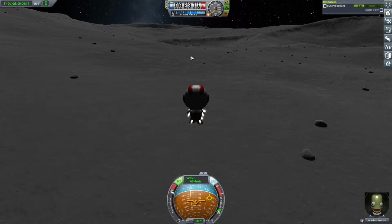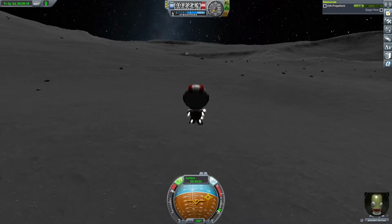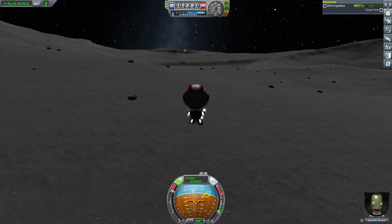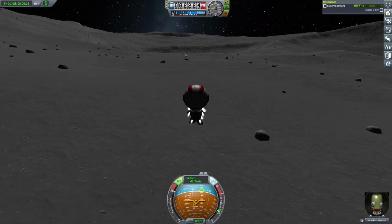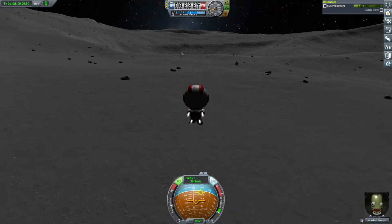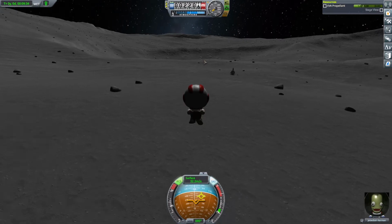Oh god, wait! Please don't crash into the ground at 60 meters a second! Oh boy! Oh, we barely avoided that. The jetpack is a lot weaker sometimes than I think it is. Holy moly, that was friggin' close. Okay, we're approaching the rocket again, which is beautiful.